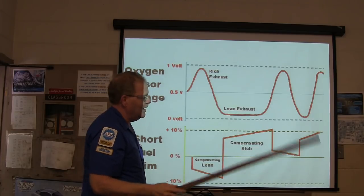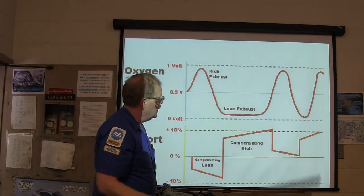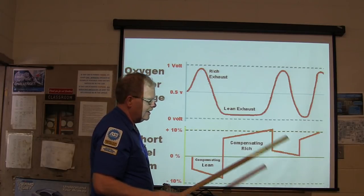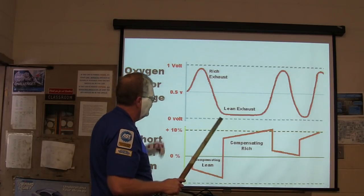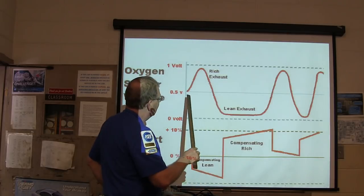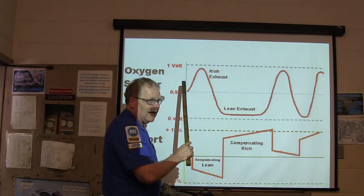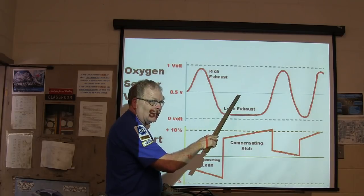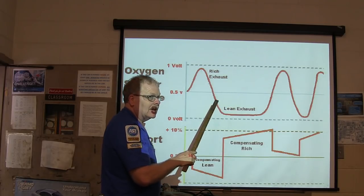Now, I will tell you what will happen sometimes on your Dodges. On your Dodges, because of the way theirs are set up, and I don't know if the newer ones are doing this, but I've seen them do it years ago, even back in the early 90s, that oxygen sensor would crap out, and it would hang right above 6/10 of a volt. And it was still in closed loop.